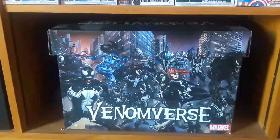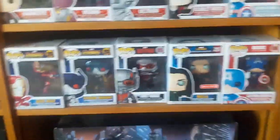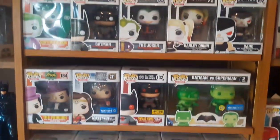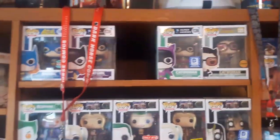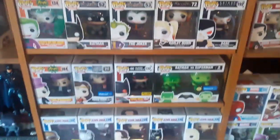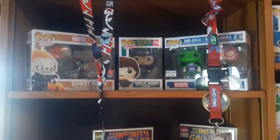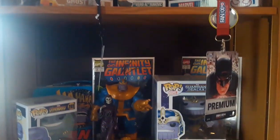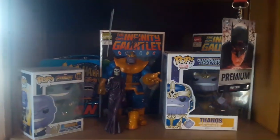Scooting on over. There's another short box that's full of Venom, Thanos, and Cosmic Ghost Rider stuff. Moving on up, this Funko. My Thanos shelf. Infinity Gauntlet number 1. Is that number 1? No, it's number 4. Signed by Starlin.